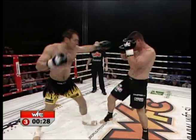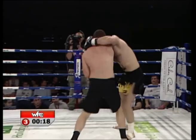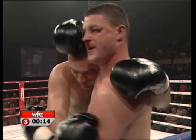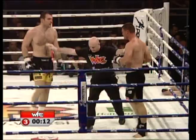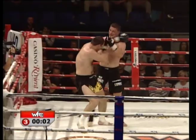Under half a minute left. Radonjic on his toes. Using the ring, knowing that he needs to keep distance between him and Jurkovic. Oh, and maybe that's what Jurkovic needed. That split second timing. Could Radonjic be in trouble here now? End of the round, too late.